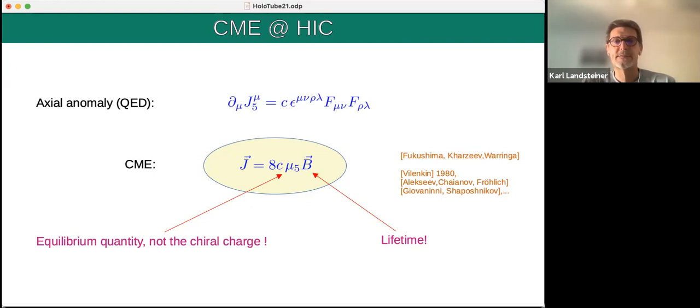And then a second thing is this magnetic field. These ions which fly by generate a strong magnetic field, but for a very short time. So the question is also, what's the lifetime of this magnetic field?